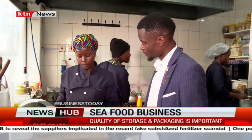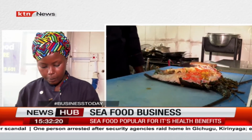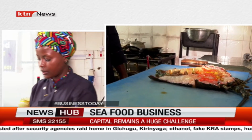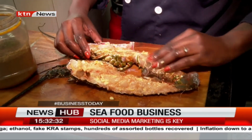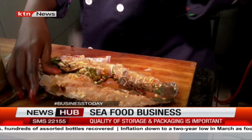What are you doing now? Okay, right now I'm marinating the lobster so that we are ready to cook. We've done salt, lemon, then some paprika, coriander, and then we are doing a ginger garlic paste, which is standard for any fish or seafood. This just gives it the natural Swahili flavor because all our recipes are Swahili inspired. So this lobster now is ready for grilling.